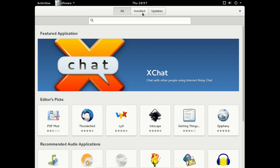One thing before I forget, when you first boot into this, it does give you some messages on getting started and how to get help and stuff like that. I didn't look at that. I really didn't see any need to, but that's a very nice touch. But getting back to this simplified software installer, I think that's what it's called. We have all, installed.